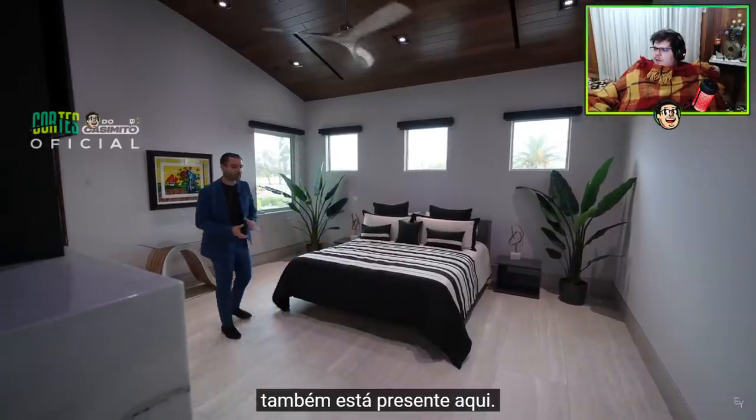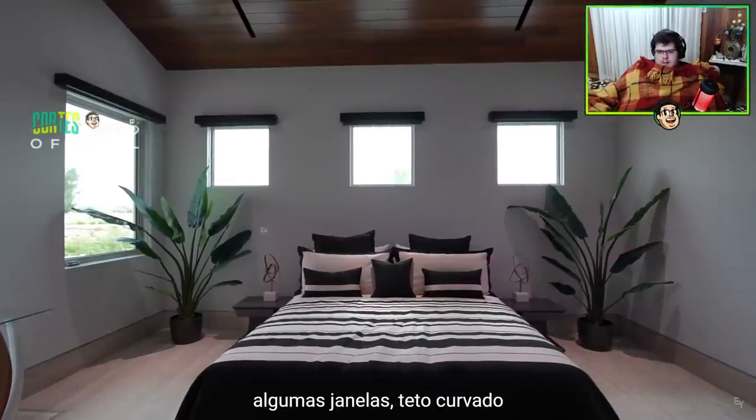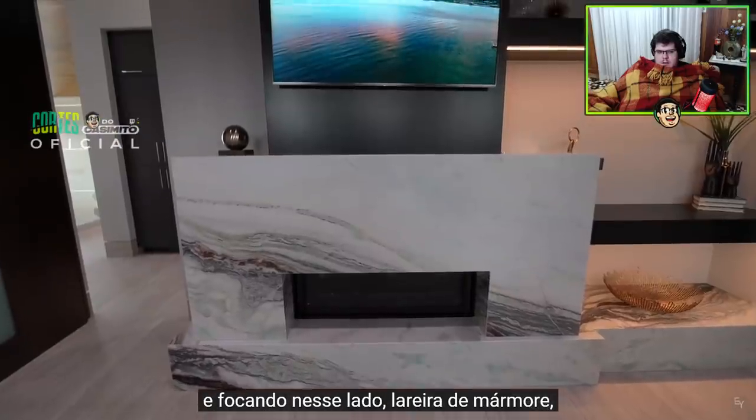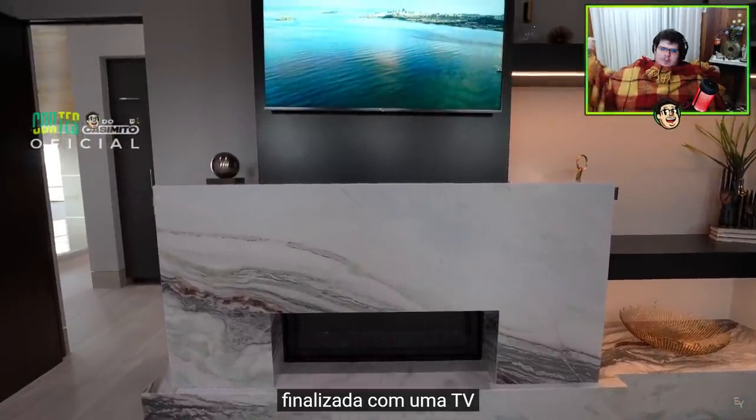First floor, they have it also here. We have the king size bed here, a couple windows, curved ceiling detail, and focusing on this side, marble fireplace, beautifully clad, with a TV on top.